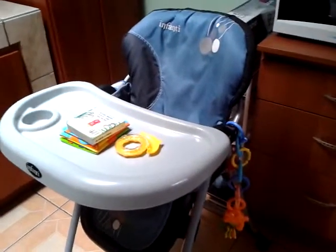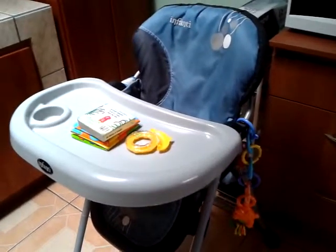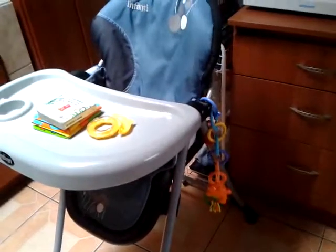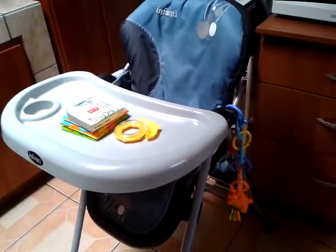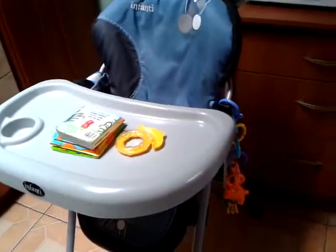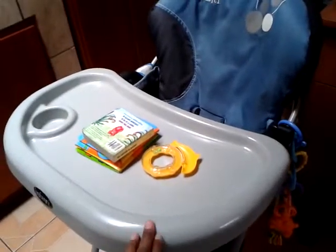So I got this high chair because it's on wheels, and that means that I can push it to whichever portion of the house that I need to use it in. It usually stays here in the kitchen. I can fold it up, but I've never done that. I just like the convenience of having it ready whenever I need it. So this is where we keep his high chair.